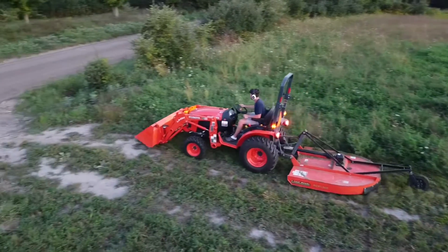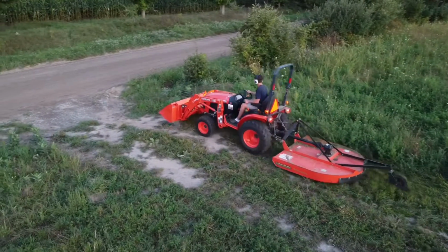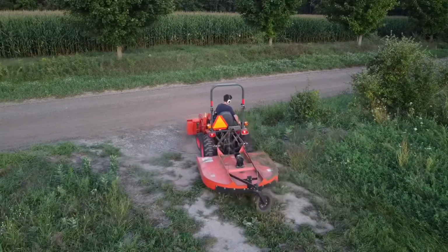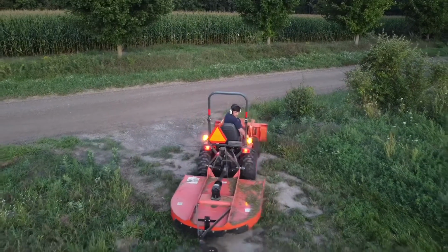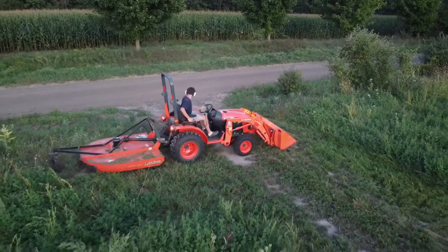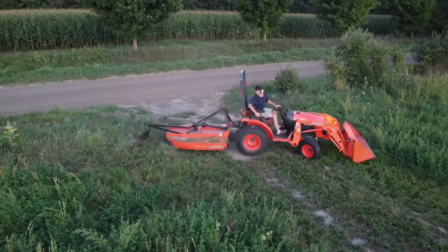The engine oil pan is different though on this. The B2601 has two drain plugs because the four-wheel drive shaft runs down the middle of it. That's pretty common once you get into these larger tractors.